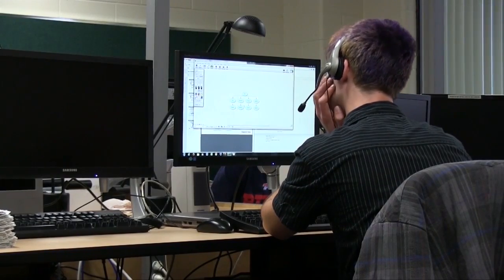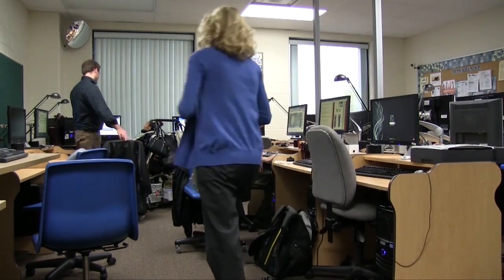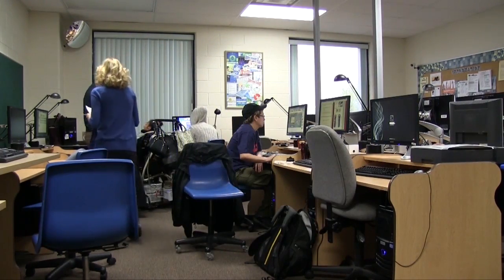There are specific programs available to help students with individual learning. The Adaptive Technology Lab is a room dedicated to helping students find suitable ways to learn. Sue Little coordinates the room and how to help students. We were looking at learning disabilities. Now we're looking to all disabilities, and we're trying to accommodate and provide software and hardware to assist those students.